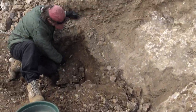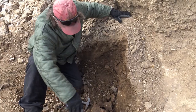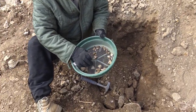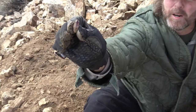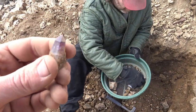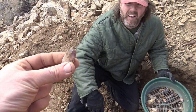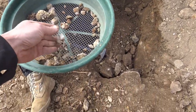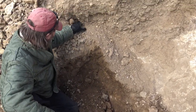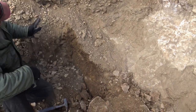I'm just trying to find another pocket here. I got two pockets. But the one that I was digging earlier had stuff a lot bigger than that coming out of it. It's kind of blurry there, but let me try that again. That's a nice piece. It all came out of this area right here. Very nice quality. This stuff's just incredible. That's why I want to dig all this back, because there's more pockets in here. I think the pocket goes this way, right up through here.